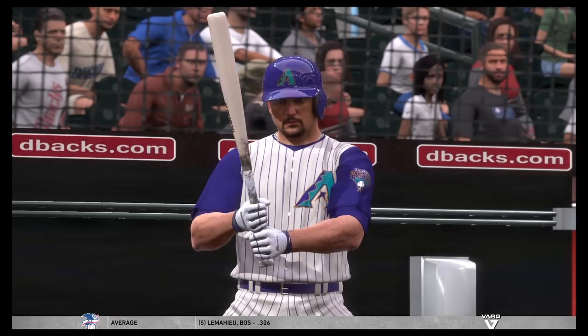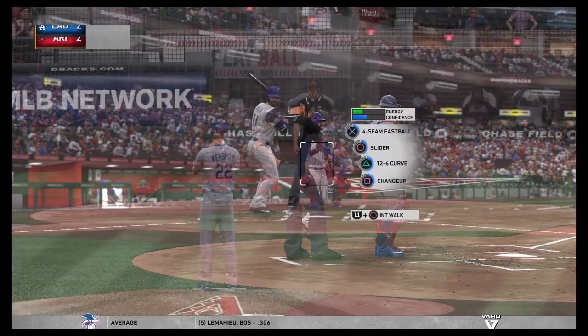Matt, during the commercial break, I had a chance to catch up with manager Torey Lovullo about the Diamondbacks' offensive production, and one thing he stressed to me is the need for them to have more competitive at-bats.